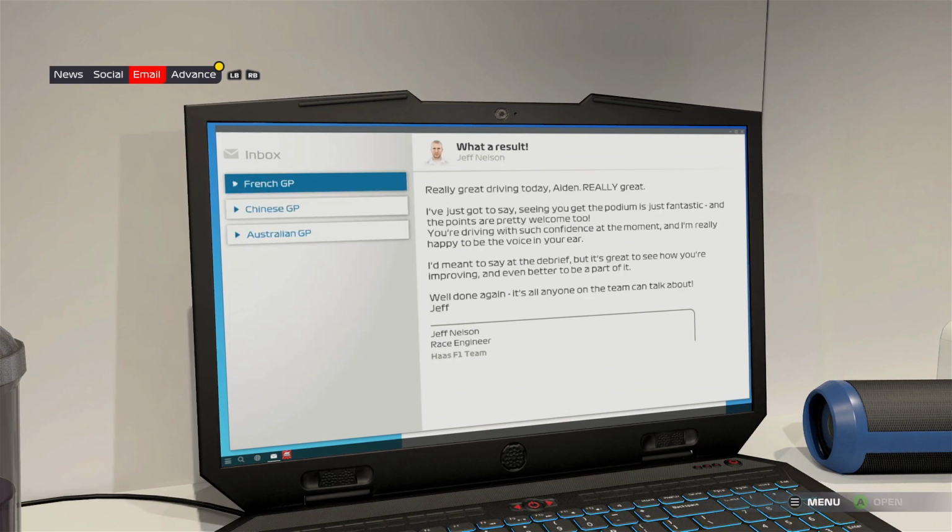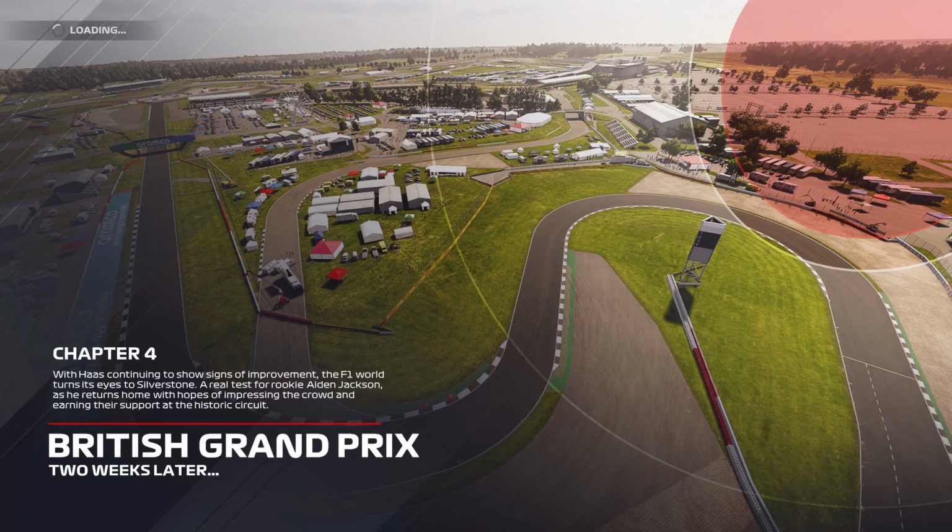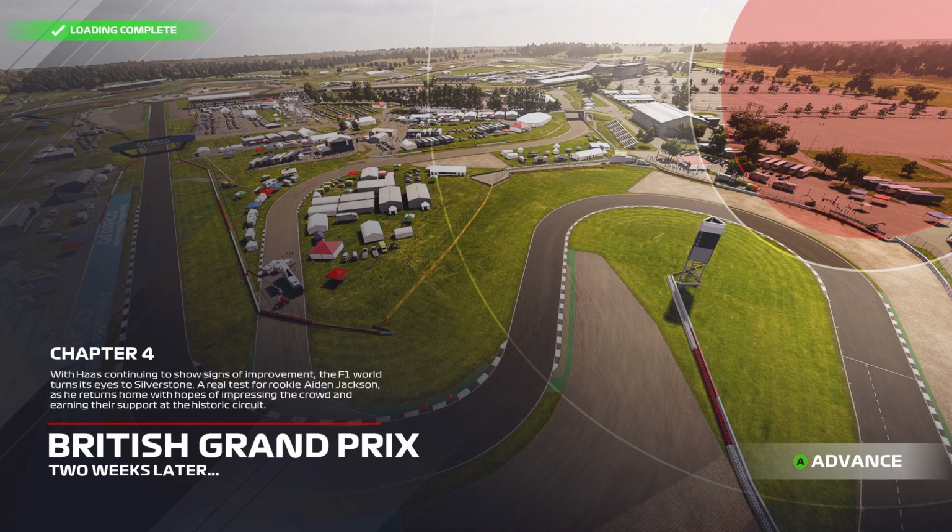Alright, so we're gonna move on to the next one here. See what we're doing. British Grand Prix, 2 weeks later. With Haas continuing to show signs of improvement, the F1 world turns its eyes to Silverstone. A real test for rookie Aiden Jackson as he returns home with hopes of impressing the crowd and earning their support at the historic circuit. So, go ahead and jump into that.